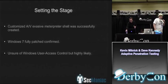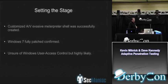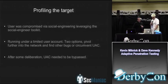So at this point, Kevin had customized interpreter shells that were AV bypassed using an encryptor, and was able to target Windows 7 fully patched systems, and then from there go in and target the systems themselves. And at that point, if you want to talk about the actual compromise, you had the chance to either pivot or go further.